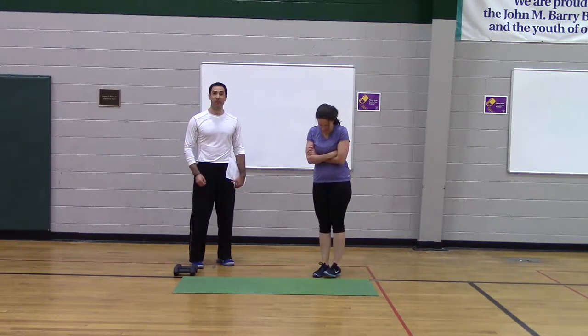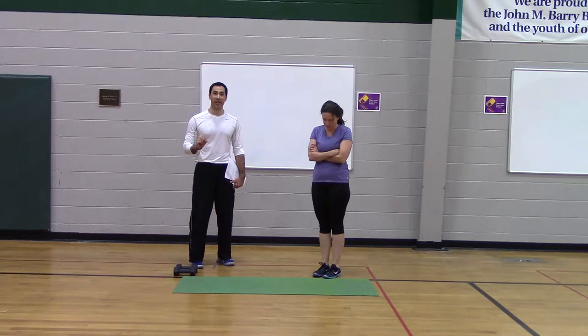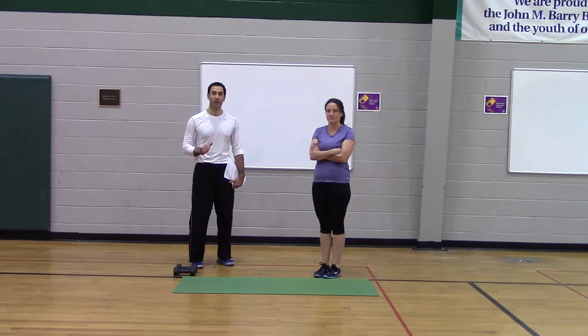Today's challenge, there are two parts. Circuit A, complete as many rounds in 5 minutes of two exercises: dead bugs and linear hand fires, 10 reps each. Then complete 5 rounds of circuit B as fast as possible. There'll be 4 exercises, 10 reps per exercise. I'll coach Helen, she'll do her best, she'll do the levels as appropriate for her, and then we'll go.